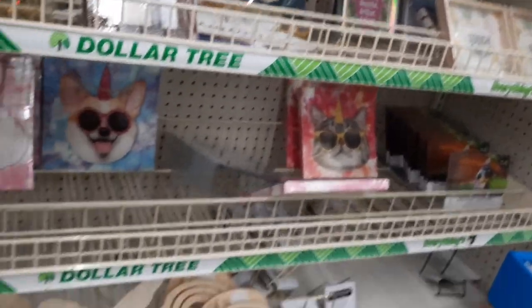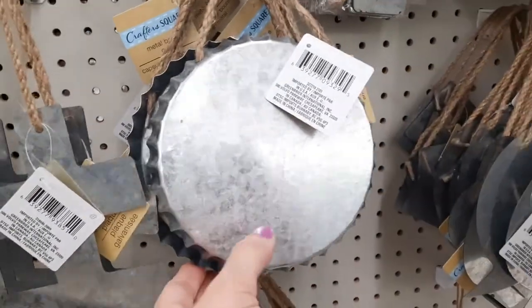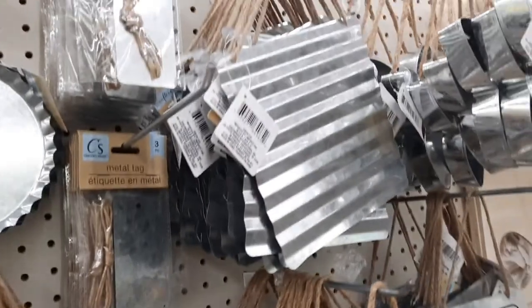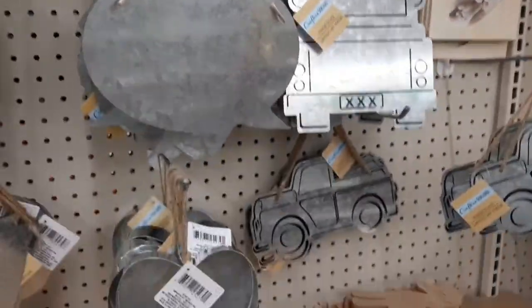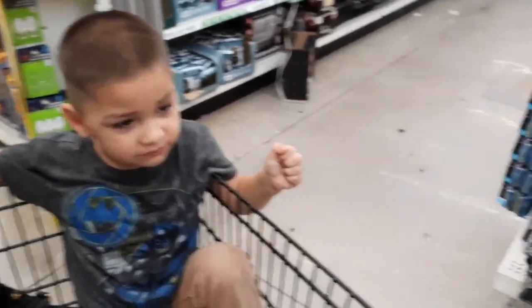Whoa. Not my nun. No, Ben. Here, here's the yarn again. Let's see. Look at this. You can make like a pie tin or like a bottle cap that way. A galvanized sign. Lots of different ones, like the tulip. That's pretty neat. I made that. Say hi. Hi, baby.